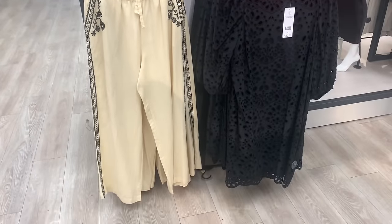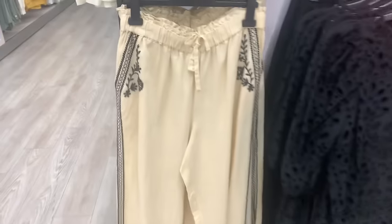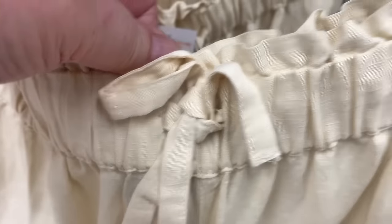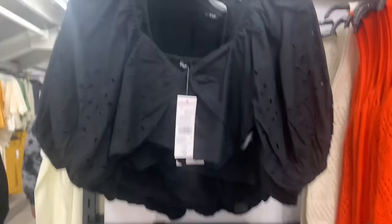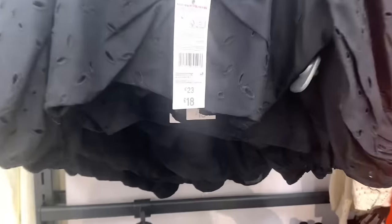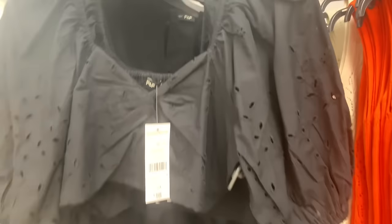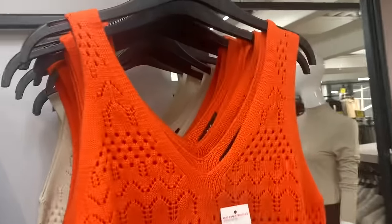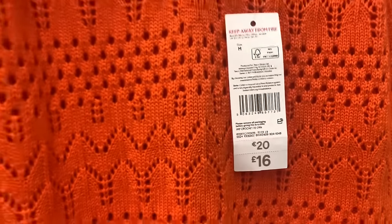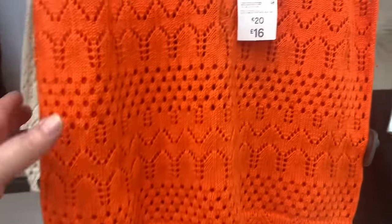And then you had these thin linen trousers with the black embroidery on the pockets and the paper bag waist. Yeah, it looked nice with a black top, wouldn't they? They had above it a little black crop top, so that would look nice if you were lovely and slim, wouldn't it? You want to get your midriff out. Look nice together. And then a bright orangey red knitted vest top, and I also had it in cream.